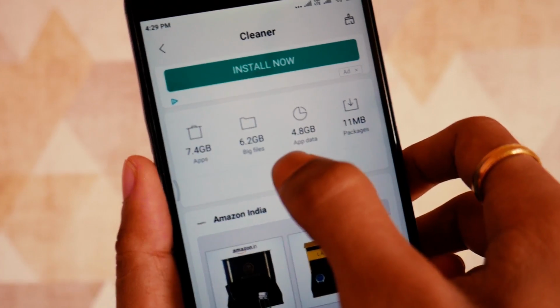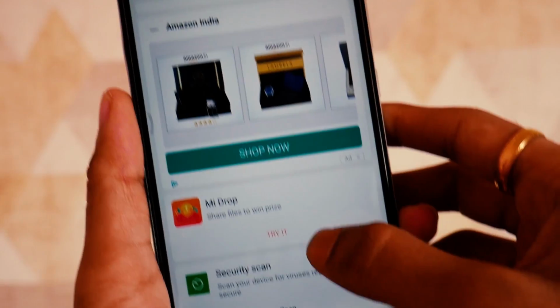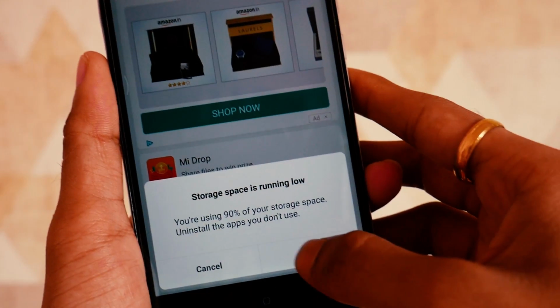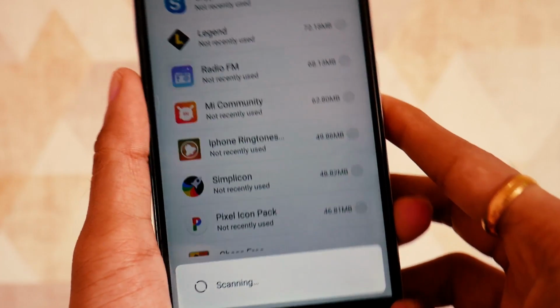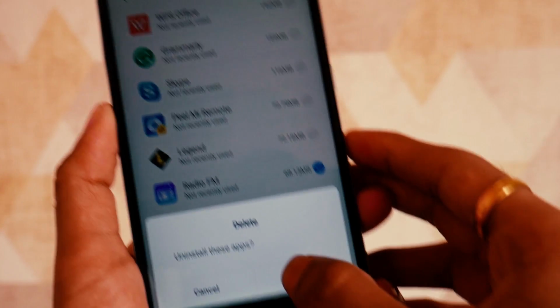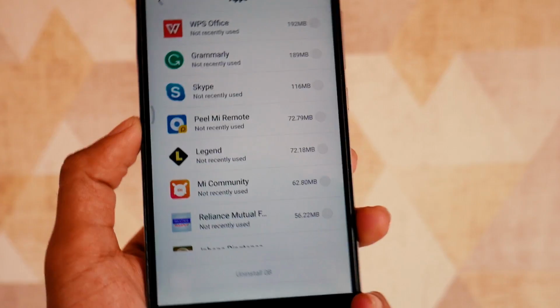Here you can see some applications, and every big file has its own data type and size. So you can actually figure out what kind of application you have not been using for long. Then you can check on those applications and manually remove them. So delete all those unwanted applications that you don't use anymore, that you have not been using for a long time.